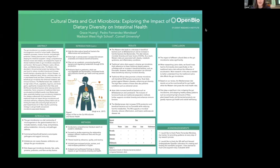Asian diets are high in soy foods, vegetables, and whole grains, and this leads to an increase in beneficial bacteria. In addition, the inclusion of functional foods in traditional preparation and eating methods, such as eating with your hands, further supports microbial diversity and also enhances immune function.